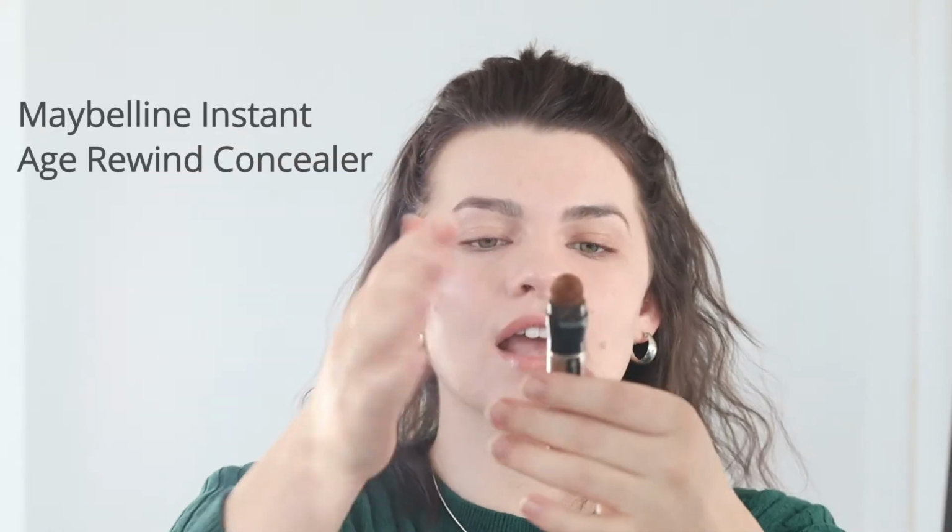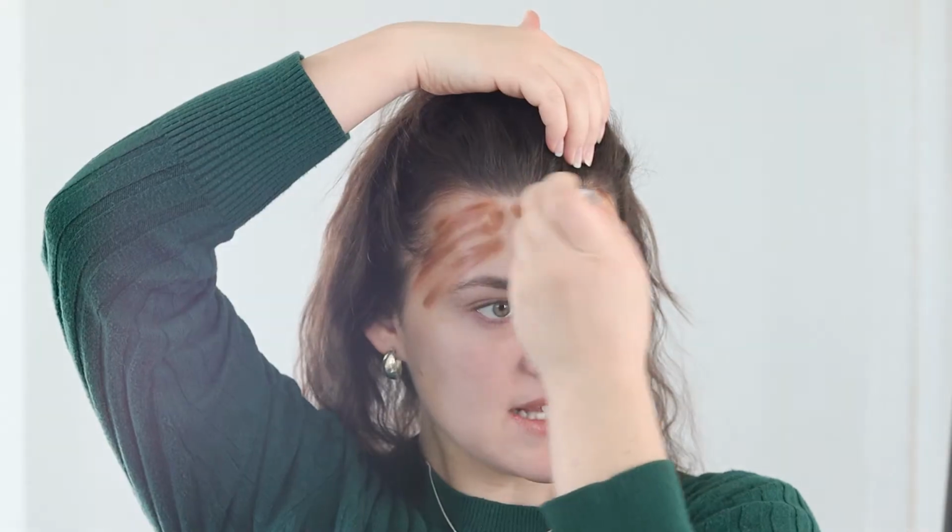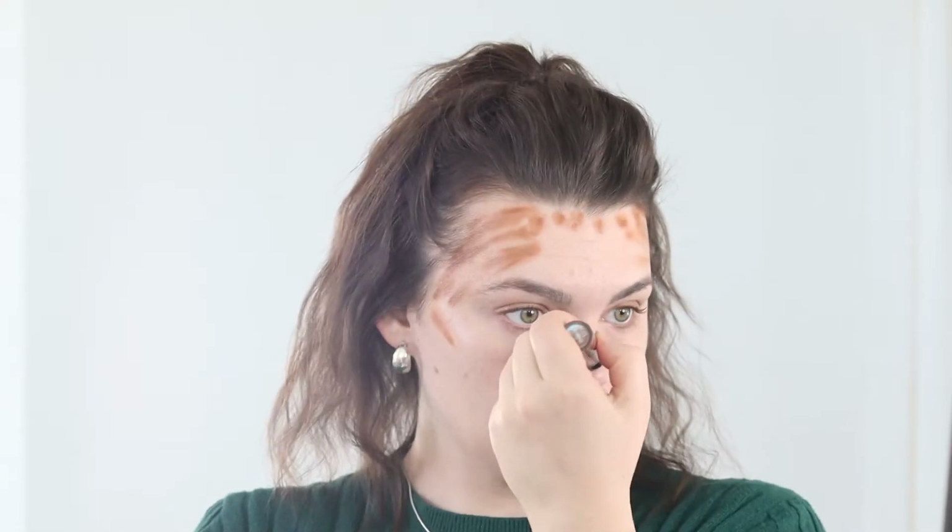Let's do some bronzer. This has been my favorite, the Maybelline Instant Age Rewind. That's what this is called. It doesn't have the name on it. This is their concealer, but it's in 149 Deep Bronze. And I like it because it has the little sponge tip applicator. I want to compare this to the Charlotte Tilbury contour wand. I want to see how they compare. I will say though that this can pull a little bit warm on me. I'd like to explore some of their other colors, see if they have one that is a little bit more cool tone.